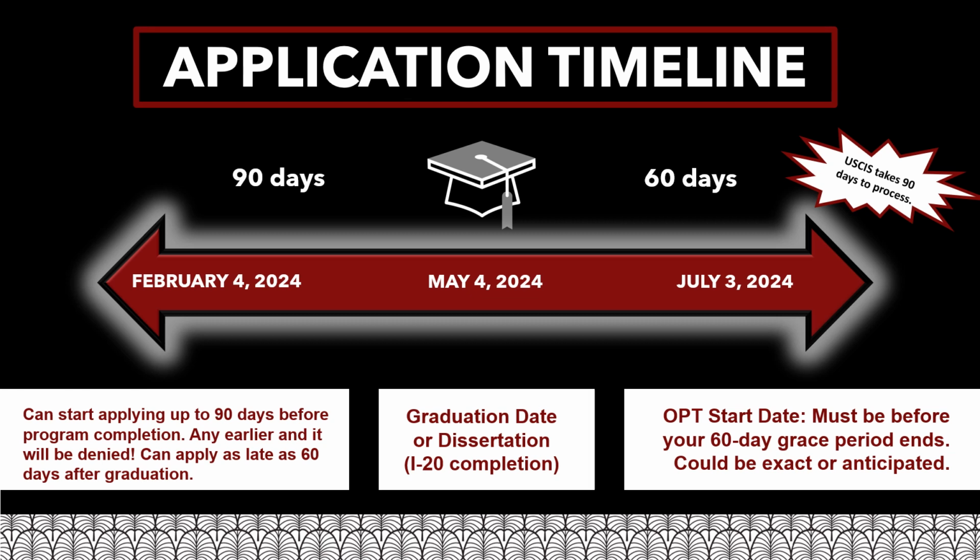When applying, you must choose the date you want your OPT to start. This is called the OPT start date. The start date must be within 60 days after your I-20 ends, which is also considered your grace period. If you have a job offer, you can use an exact start date. If you do not have a job offer, you will have to choose an anticipated date. After submitting your application to USCIS, it takes about 90 days to process.